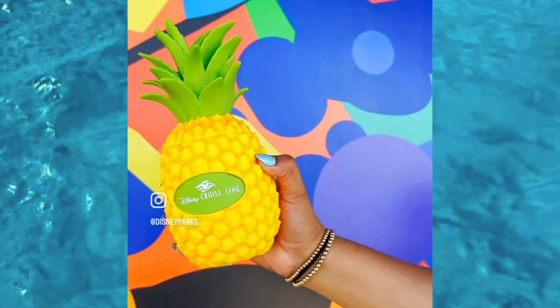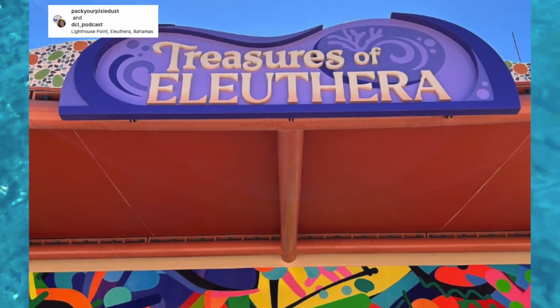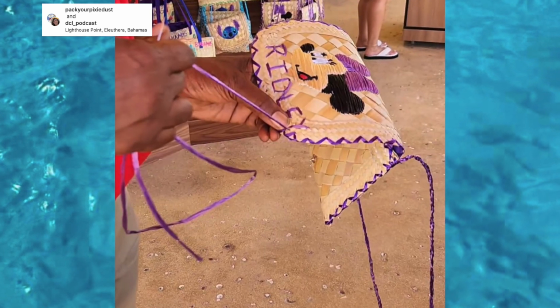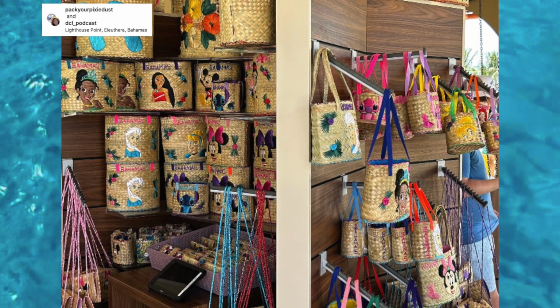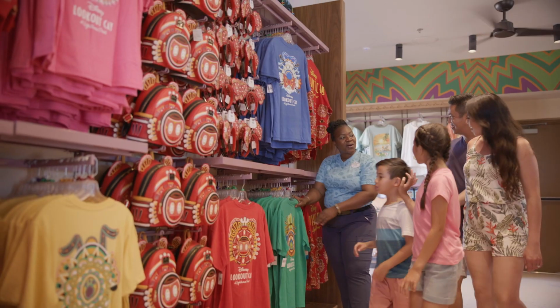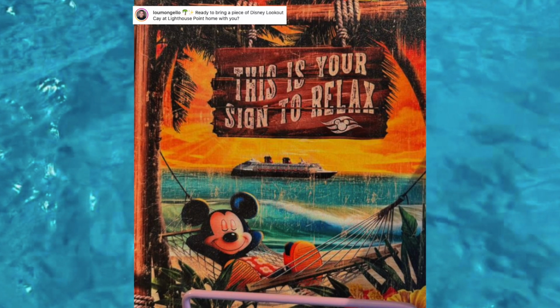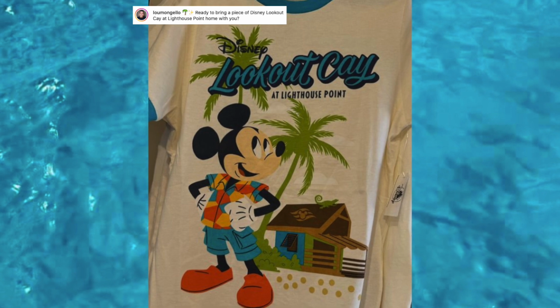And of course, most people are going to want some merchandise from the island. At Treasures of Elethra, they have authentic original work by Bahamian artists. This store really spotlights local artists with an array of unique gifts and artisan crafts. One of my favorites is these little purses that are made locally. Another merchandise spot is Disney Tings. This will offer a full collection of clothing and accessories designed by Bahamian fashion designers, including designer Theodore Eilert.